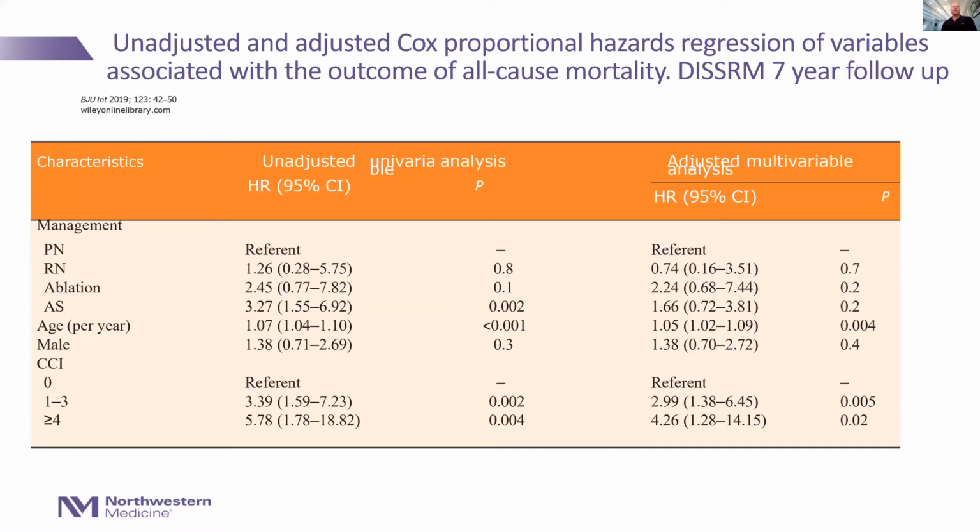So this is a slide that just looks at the management of these patients. And over here, this is an unadjusted analysis, and over on the right hand side is the adjusted multivariate analysis. And if you look at partial nephrectomy as the reference group, if you look at radical nephrectomy, ablation, or AS as active surveillance in these groups, if you look at their adjusted multivariate analysis that takes into consideration their age, which you can see on this slide is an independent variable risk, and their Charlson comorbidity index, the groups are all equal: partial nephrectomy, radical nephrectomy, ablation, and active surveillance are all equal in terms of all-cause mortality outcomes.